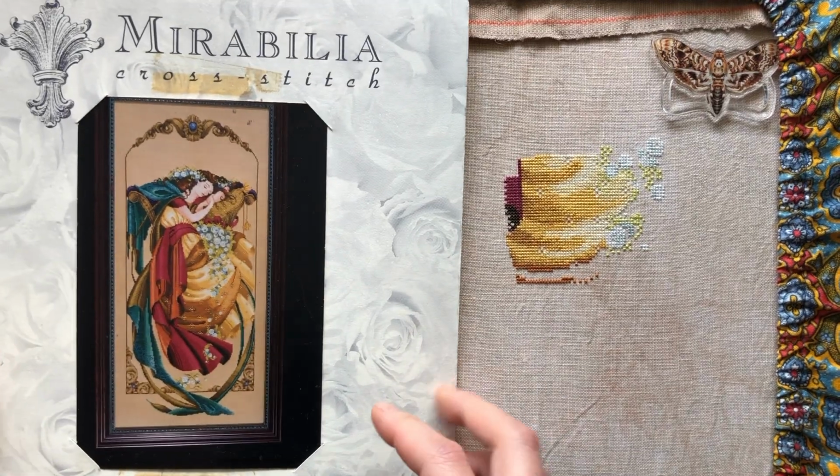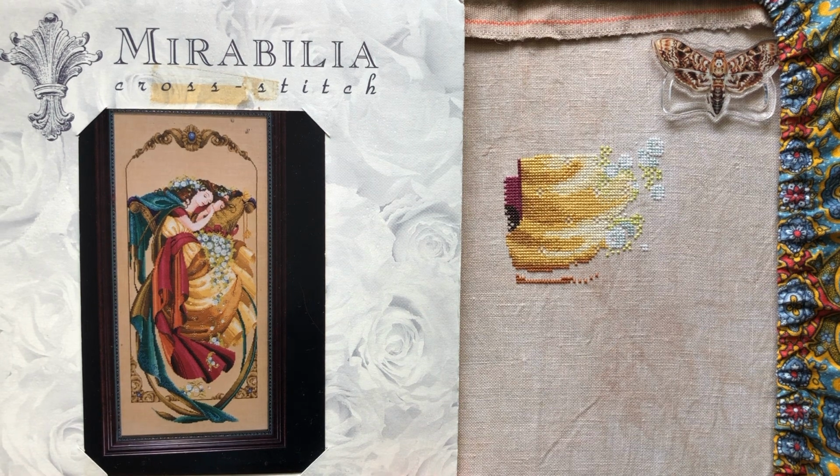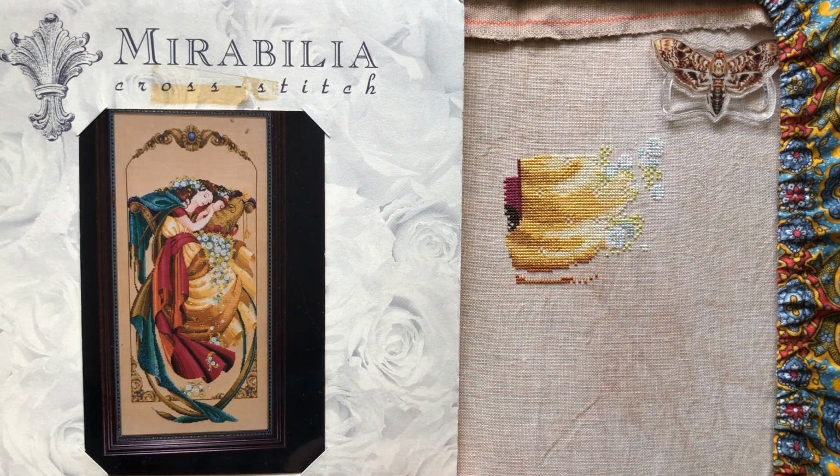So I got some time to work on the Dreamer yesterday, but just a little bit. I'm going to work on this again today. Yesterday I stitched a little bit of this blue here. It's really light, so I don't know if you could even see it, but I worked on that, and I'm going to only work on this today because I want to work on other things.